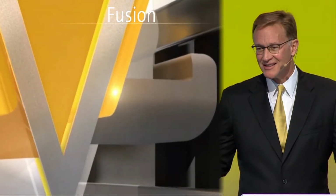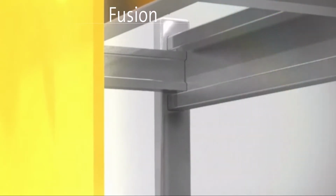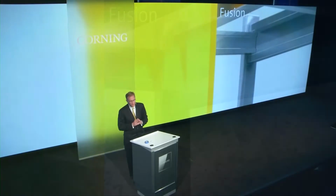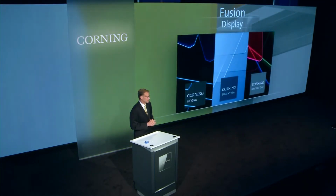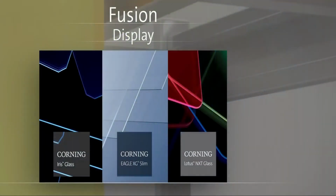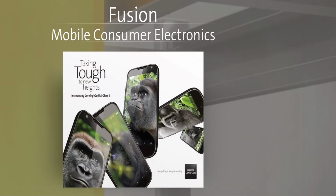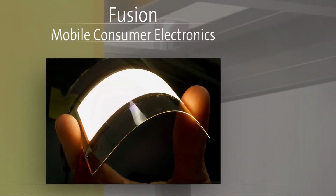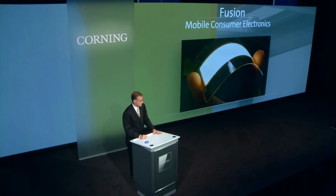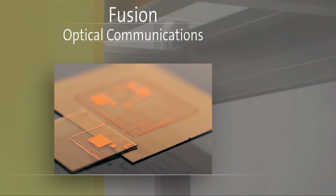Our fusion process allows us to make sheets of glass twice the size of a king-size bed, as thin as a business card, and flat to within 200 atoms. We use this platform to make our industry-leading display glass, as well as our tough, thin Gorilla Glass for mobile consumer electronics and automotive applications. But we also leverage our fusion process to enable flexible OLED displays. And it's helping us create new interconnects for high-speed switches, routers, and servers.